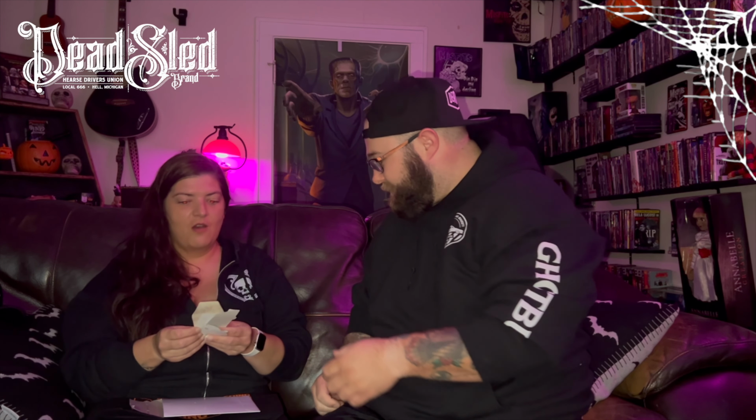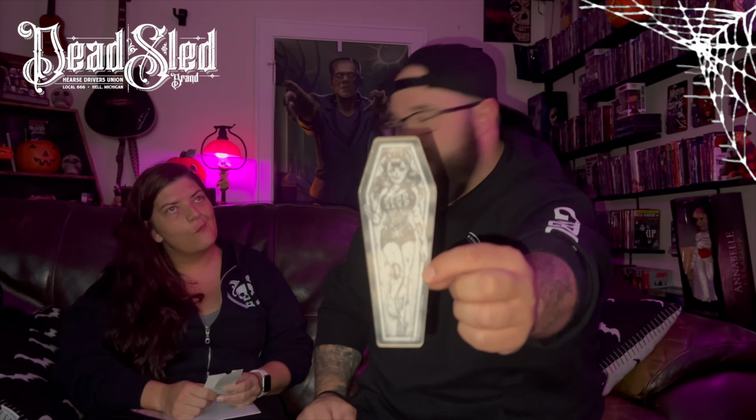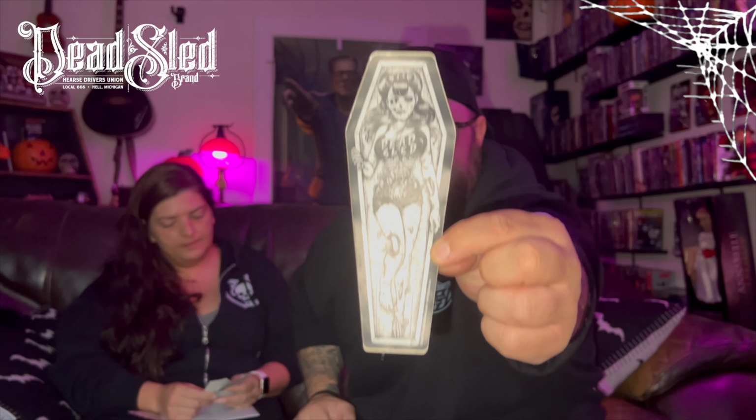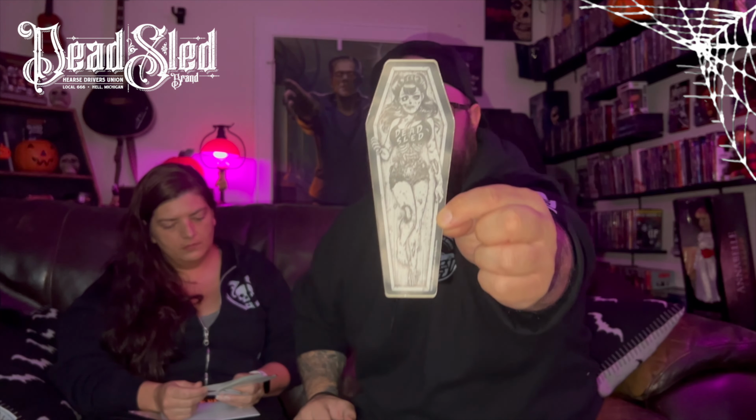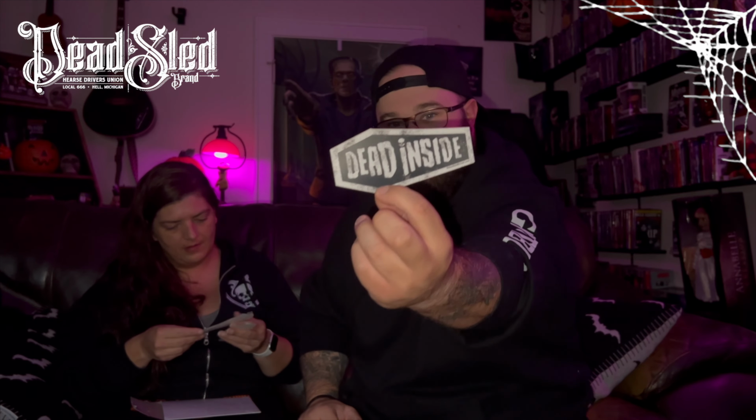What you got? Oh, this one's really, really cool. Oh, that's awesome. Speaking of cool stickers, I haven't seen that one. I haven't seen this one either. I don't think I saw this one at the Hearse Fest. Look at this. That's awesome. Too cool. Oh, and there's another. Another Dead Inside. Awesome sticker. These will be going on the car.